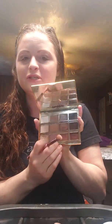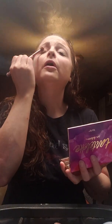I'm going to do a nude look yet again today. I've got a friend's wedding to go to, so I'm going to go into Sweetheart in the Tarte palette. This is like a peachy coral shade, and run that in the crease of my eye. It smells like chocolate. I like this palette because it smells like chocolate.